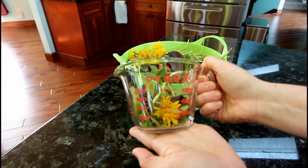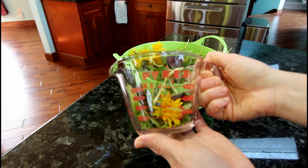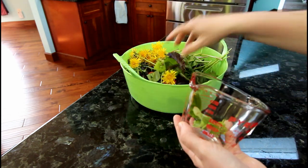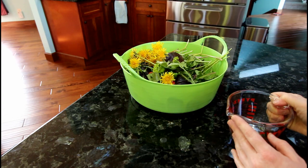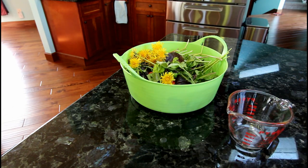So when I'm out feeding, I just estimate approximately half a cup or a little bit more for each bunny. Let's go feed it to them.